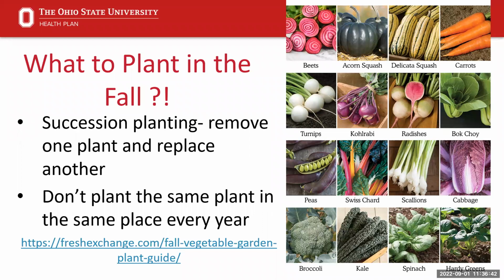Another thing that a lot of people like to do, and I know that we had a really cool educational program a couple days ago on cooking in the fall, which is fantastic. There are a lot of things that we can cook in the fall, and we can harvest into the colder months. A lot of vegetables and some fruits like the cold weather, and they'll actually thrive better in colder weather. So here are some of the ones that are more for planting during the fall, like beets, some of those great squashes, carrots, radishes, bok choy, kale, spinach. Those hardier greens can be wonderful.